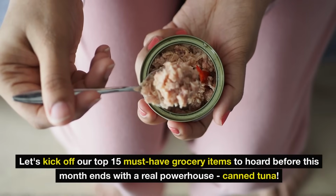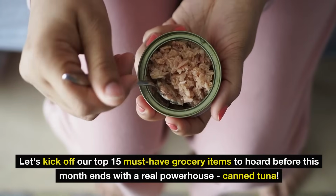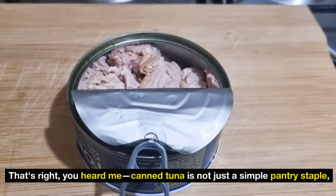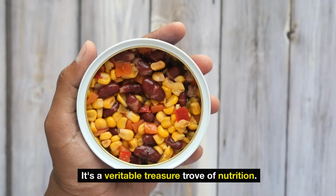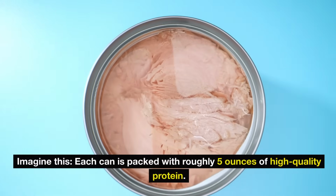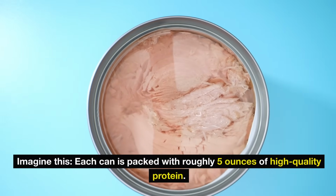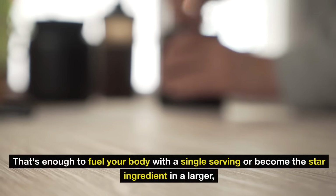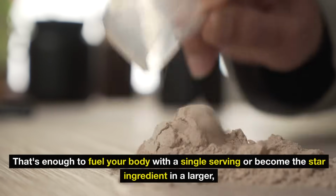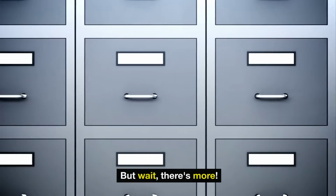Before this month ends, we start with a real powerhouse, canned tuna. That's right, you heard me, canned tuna is not just a simple pantry staple. It's a veritable treasure trove of nutrition. Imagine this. Each can is packed with roughly 5 ounces of high-quality protein. That's enough to fuel your body with a single serving or become the star ingredient in a larger family-sized culinary creation.